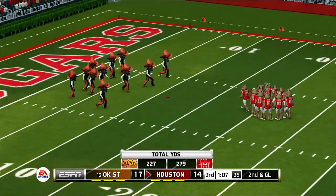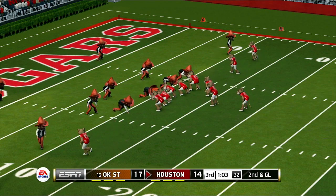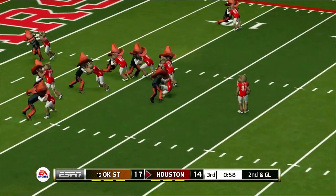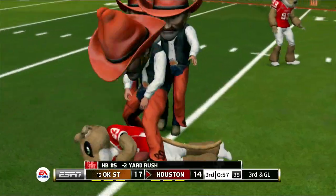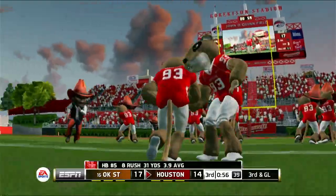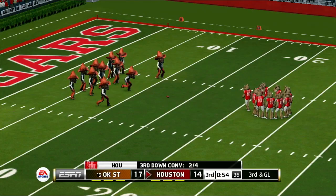This is the 8th play of the drive. Fourth down. And he is drilled at the 13-yard line. That is a loss of 2 yards. That makes it third and goal. Third and goal for the lead.